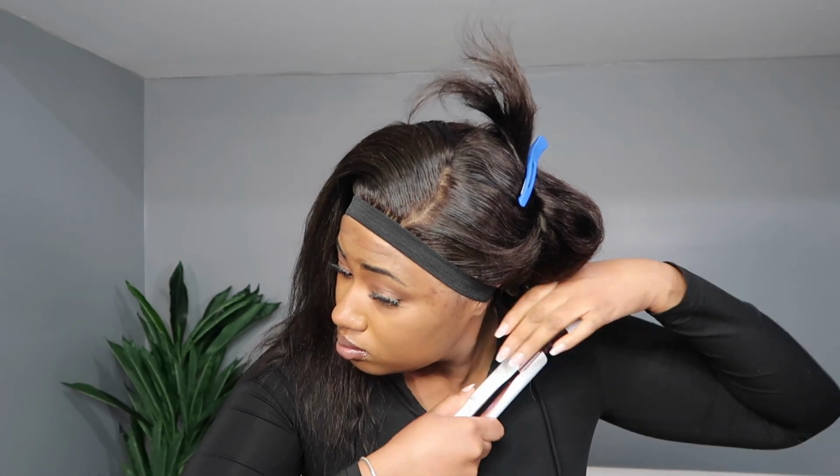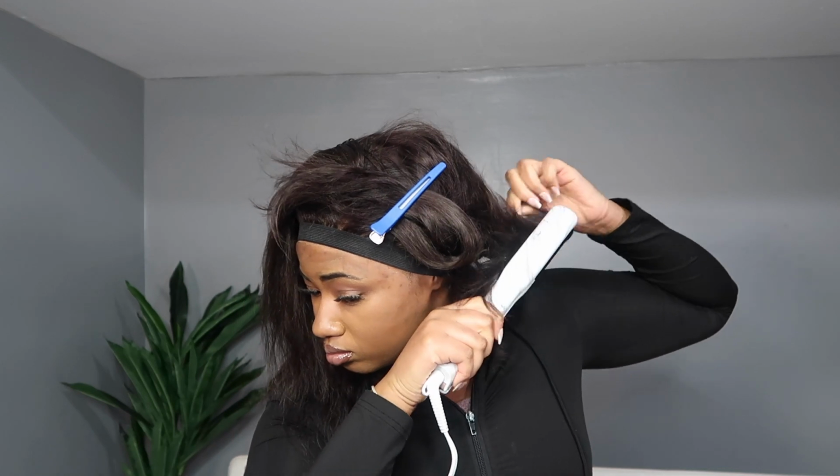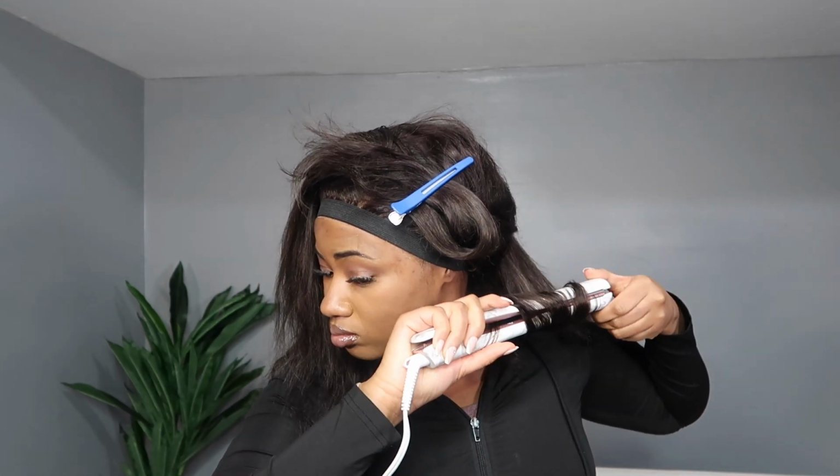I got a new flat iron, guys. It's from Foxy Bay. I actually did a Flip app review on this flat iron, so if you look me up on there, you will see my review on it.